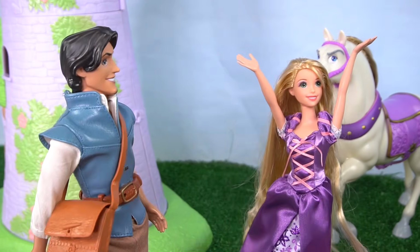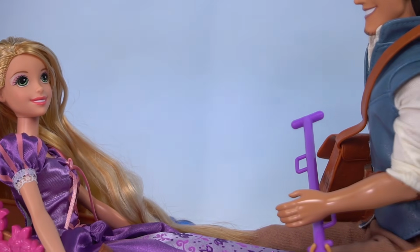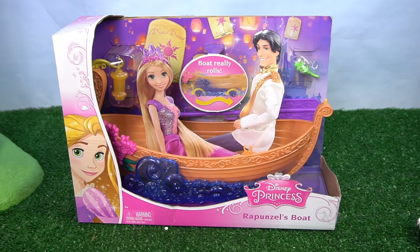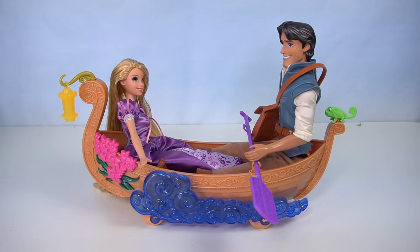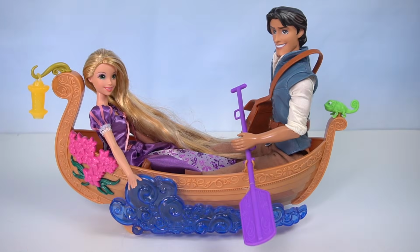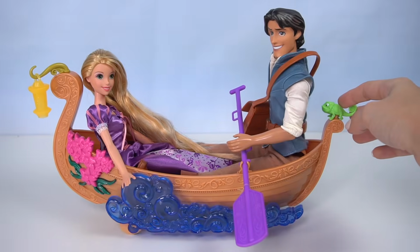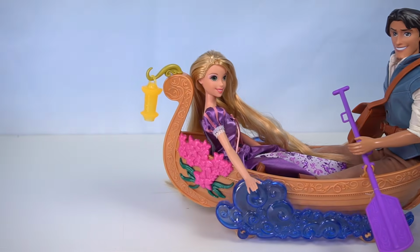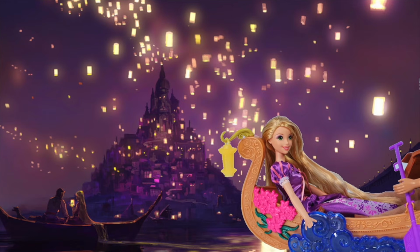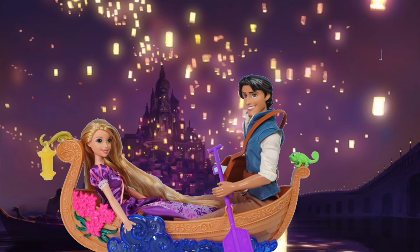Oh, here we go. This is so fun! Wow, this is just magical. Let's open up Rapunzel's boat. This boat is so amazing. We have Pascal, a row, and a beautiful lantern. And it's a perfect space for Rapunzel and Flynn. And that's not all. It has wheels, so it looks like the boat is moving. Thank you, Flynn. I should have believed you. This is just magical. It is very special.